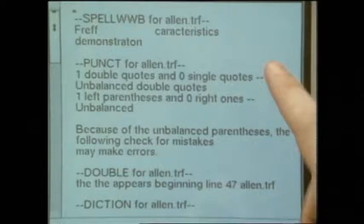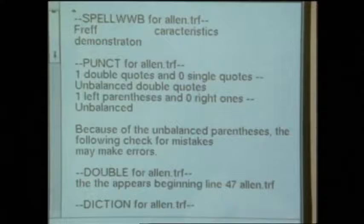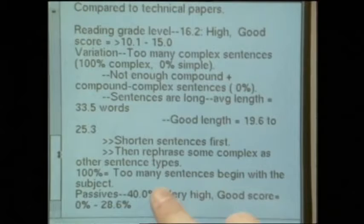Well, it's caught the misspellings, it's caught the structural errors like the punctuation and quotation marks, the repeated word the, which we put in, but more than that, it's caught the split infinitive to boldly tread, and made suggestions such as pointing out that I've got too many complex sentences, that they're all about the same length, that too many begin with the subject, and that I have too many passive verbs. It's made concrete suggestions for how I can improve my writing's clarity.